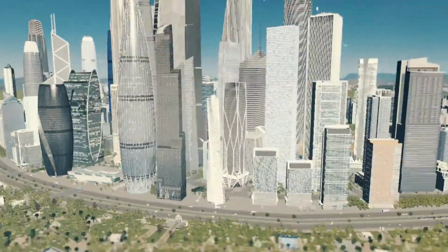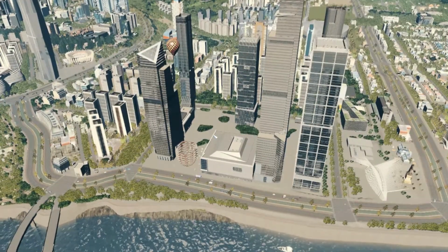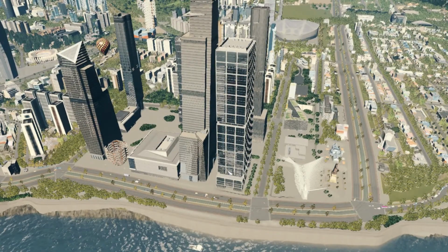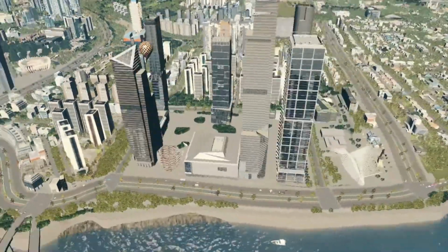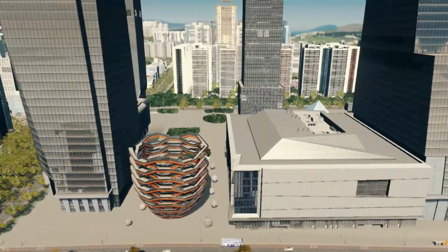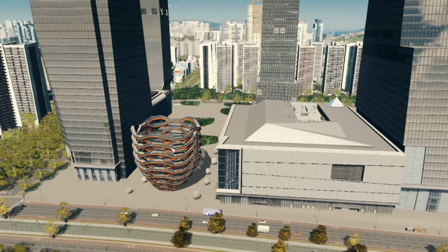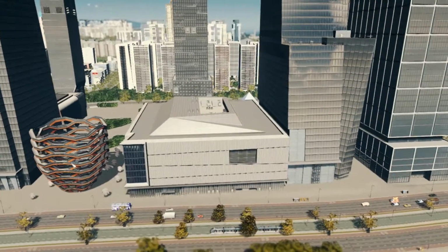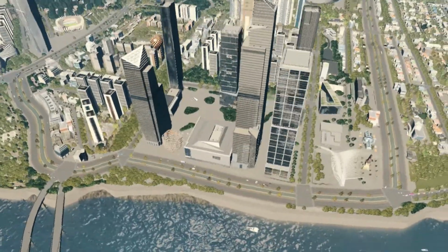So let's get started. We're going to start on this side with this replica of the Hudson Yards complex in New York. All of the buildings are placed, well, not exactly, but in the right sequence. They might not be placed over the railway the way they actually are, but they're in the right sequence and in the right corners. And this vessel thing, unfortunately, is going to go pretty soon because people apparently tried to commit suicide on that place. So yeah, it will have to go. But I will keep it in my city because I don't think they will commit suicide in City Skylines, so we're going to keep it as it is.